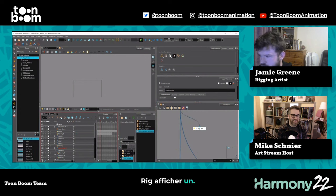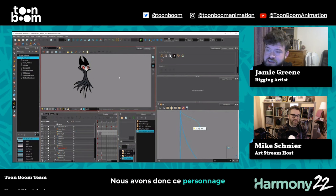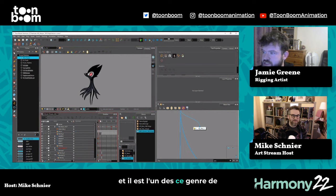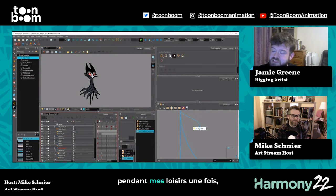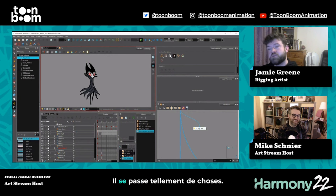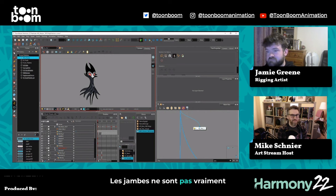Rig display one. I think none of my guys just want to show up today. There he is. So we have this character called Nightmare King Grimm. He's meant to have a different palette going on. And he's one of these characters that I was working on in my spare time, just because I was like, how do you handle this guy's jacket? There's so many things going on. There's a lot of other elements about him which aren't as fun. The head is actually quite simple. The legs aren't really challenging at all.